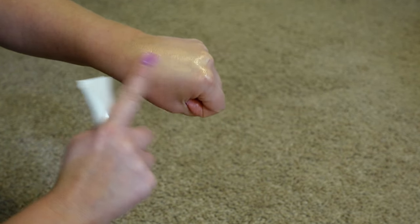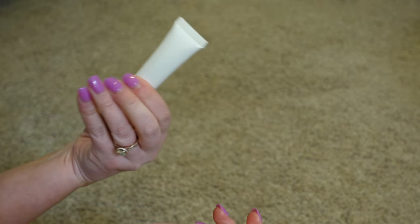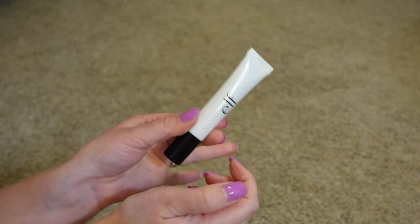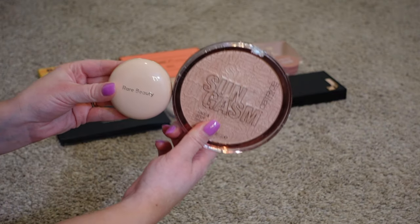I haven't played with this one a ton, so I do want to keep it because I think it's so plain. Look how plain this packaging is. I think I could like this, and I don't really know how I feel about it, so I'm going to keep it. So we're on the last highlighters.